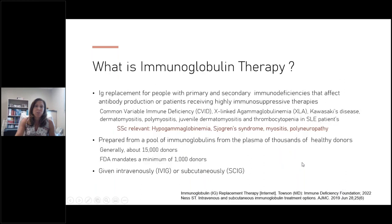Okay, the next question I get, and I've been getting a lot recently because of my transition from private practice to a large academic medical center like Albany Med, is that we are treating patients inpatient and we are seeing a lot sicker patients than I previously saw in the private practice I was with. So immunoglobulin therapy is something that comes up pretty regularly in the scleroderma population too.